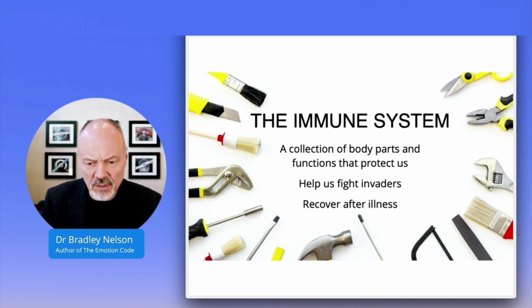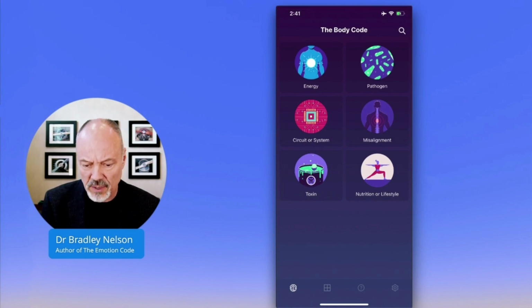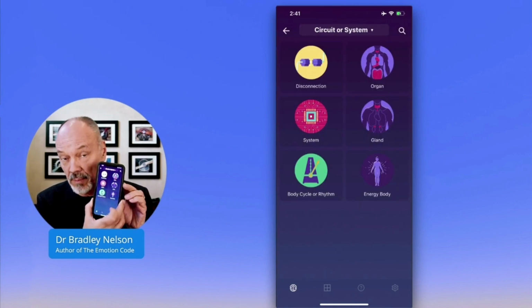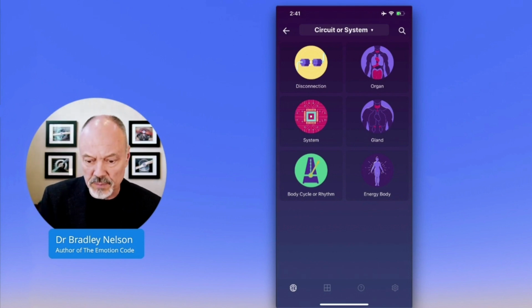So let's take a look for a moment at the Body Code app. I want to show you how the immune system is in the Body Code app and what it actually consists of. So what we're going to do is go down here to the Circuits and Systems area right here. And I'm going to just touch that. I'm actually looking at the Body Code app on my iPhone. Okay. So you're seeing what I'm doing on there.